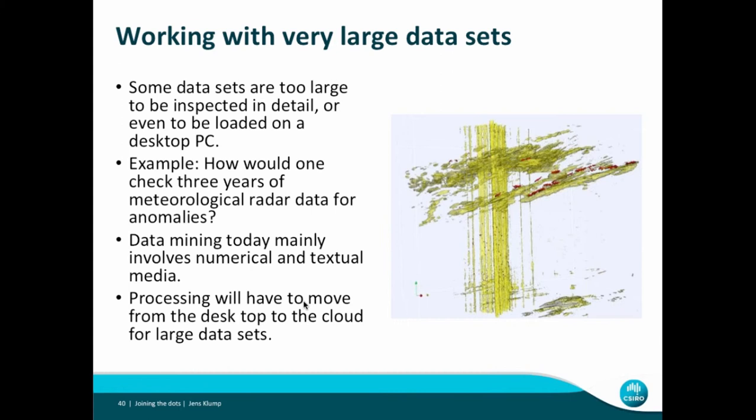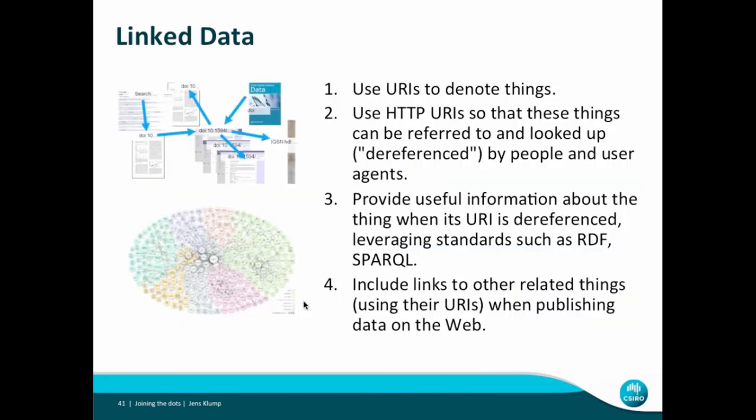And also the process of data mining today is mainly numerical and text data, but maybe we want to work more with images and quite different other materials, not only numbers and characters. So with these challenges, this also means that processing will have to move from the desktop to the cloud for large data sets. You know this, but I think this is something that still needs some research on how we make this operational.